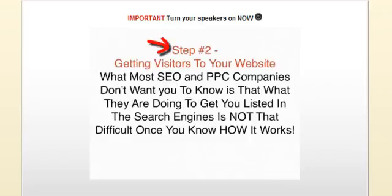Step number 2 now is how to get visitors to your website. Now, what most SEO and PPC companies do not want you to know about is that what they are doing to get you listed on search engines is not very difficult once you understand how it works.